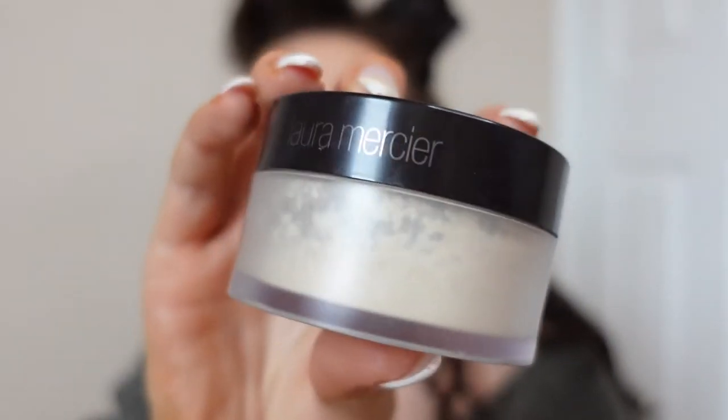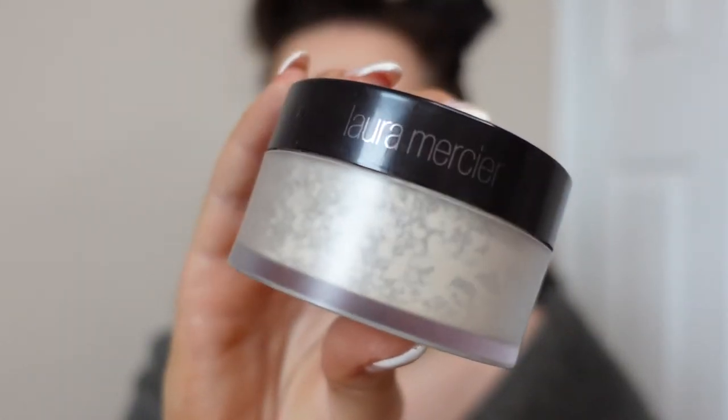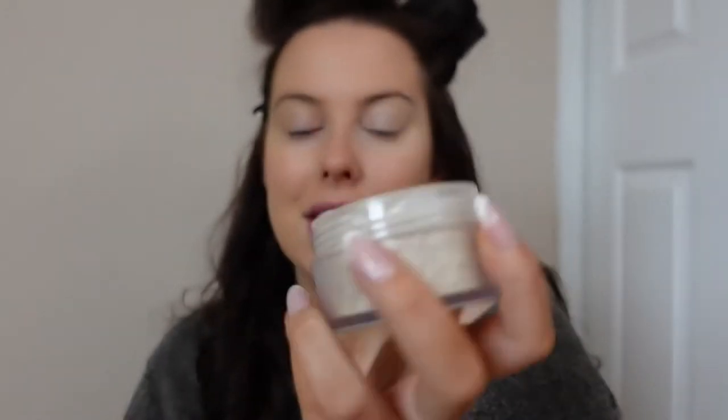It's just an absolute needs must really, this powder. I've tried the Charlotte Tilbury Airbrush Flawless, is it called? I've used the Charlotte Tilbury powder, and I just wasn't in love with it as much as I am this Laura Mercier one. I do really, really like this, and you don't need a lot. I have had this pot for months, it's lasted me for ages, because as you can see, I put hardly any powder on at all. But I'm just going to do the concealer on my other eye quickly.